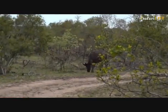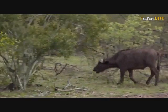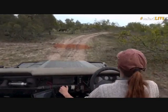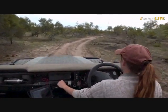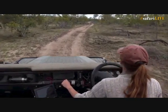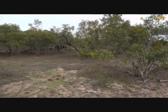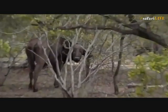Having done the updates on our leopards, I think I've missed his tracks. He usually walks this path on his way out. Sorry, let me get us a bit closer to have a look at this buffalo herd. There's a whole new range of bumps here, Brian. I know, I'm sorry. Bouncing around on the back there. Hello, buffaloes.